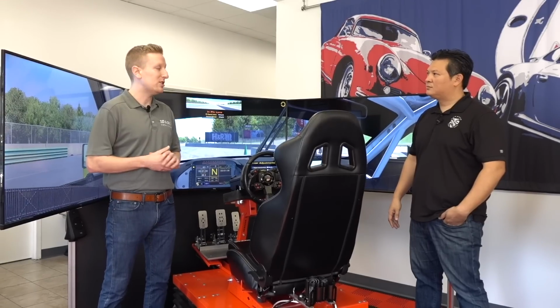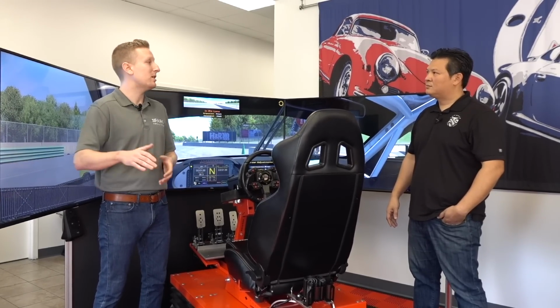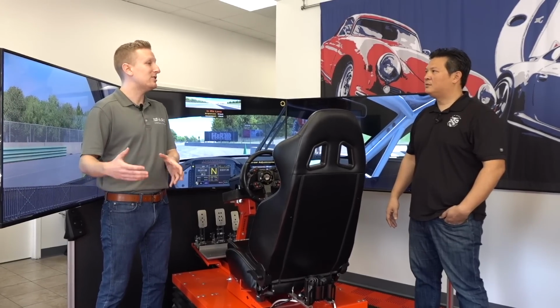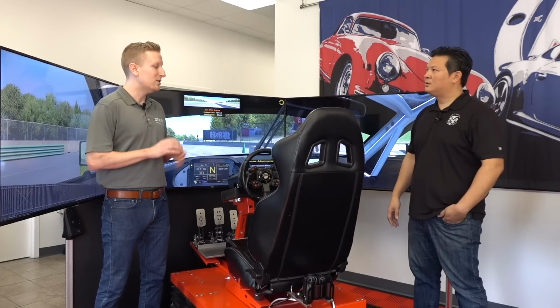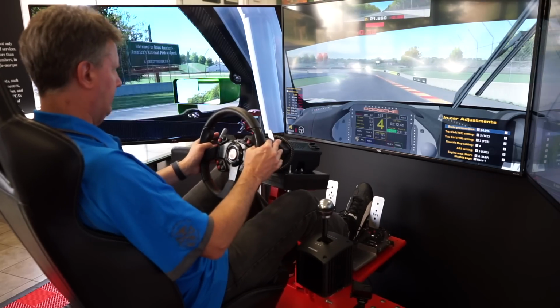But our rationale behind our motion isn't to try to replicate G-forces, because even multi-million dollar simulators can't necessarily replicate sustained G-forces. Right. And that's the argument that you hear a lot of the time, that, oh, I drove in that simulator and I couldn't feel the G-forces. The simulator only ever moves 0 miles an hour. It doesn't move from where it is. Right. You can't replicate that.